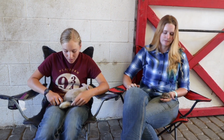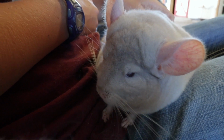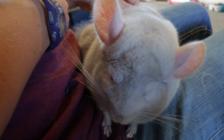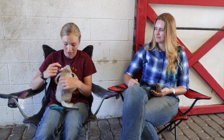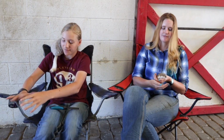And they dig their own holes, which I thought was really interesting because chinchillas' nails aren't like normal nails. They have almost like human fingernails. They're very small and they aren't very long, and so they don't seem ideal for digging, but yet they dig. So that really surprised me.